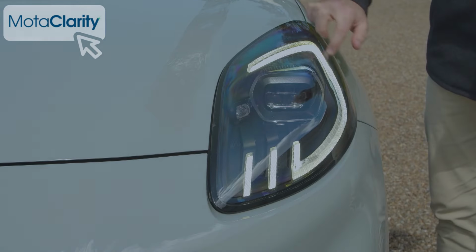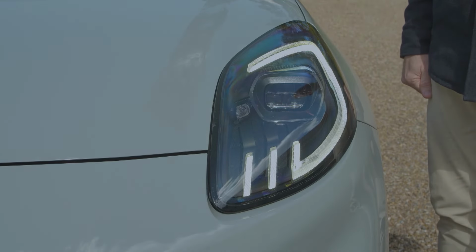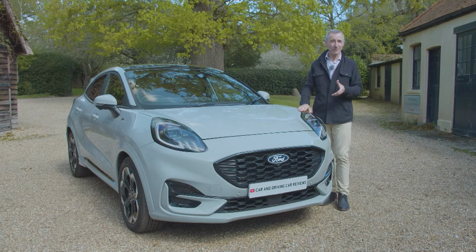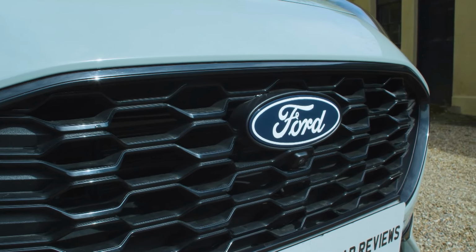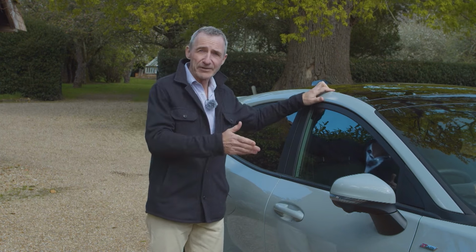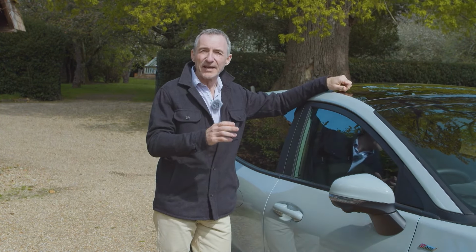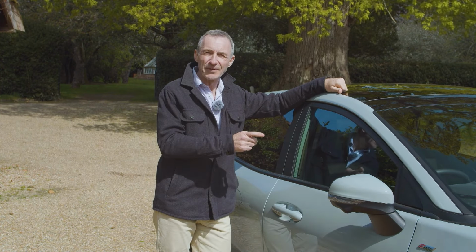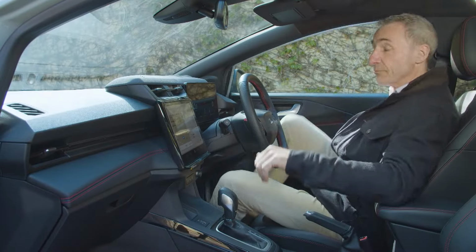This sees a built-in illuminating strip flow down into three small lower ribs. Also different is the repositioning of the Ford oval badge from the nose to the central grille. So not much has changed on the outside, but that's because Ford says it spent most of the update budget improving the front of cabin experience. So let's take a look.